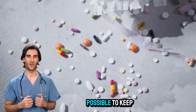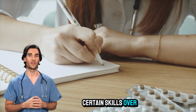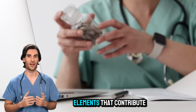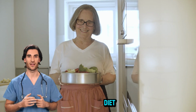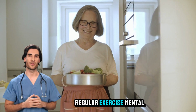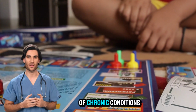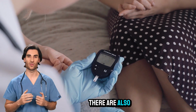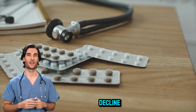Studies show it's possible to keep cognition sharp and even improve certain skills over the years, as long as risk factors are managed properly. Elements that contribute to brain health in old age include a balanced diet, regular exercise, mental and social stimulation, and the management of chronic conditions like hypertension and diabetes. But there are also lesser-known factors that can trigger or worsen cognitive decline.